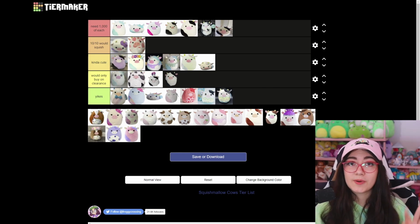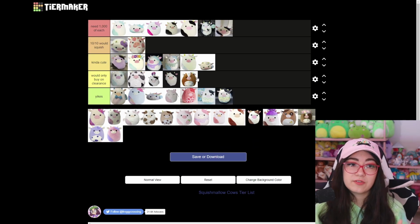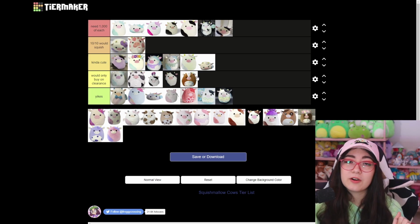I like the rainbow spots in concept, but the bow throws me off. The wink throws me off. If they got rid of two of those things, I would maybe add it to the collection, but for now I would only buy her on clearance.